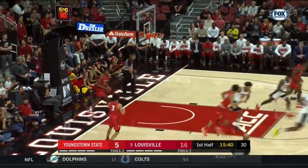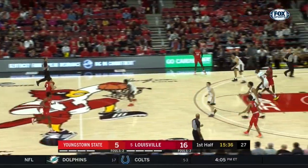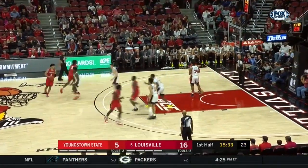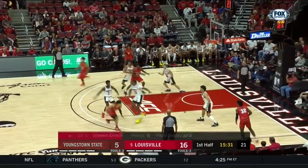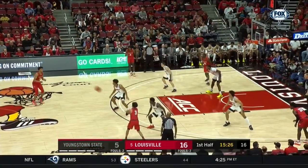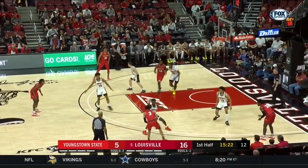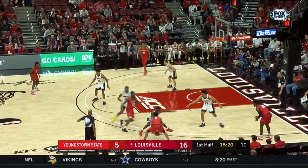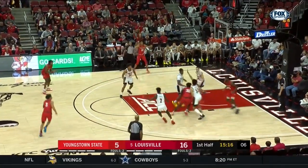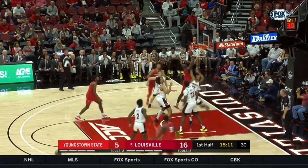That's some pass. Oh, wow. Stephen Enoch, an easy two. Enoch got a double-double in the win at Miami, 12 points, 12 rebounds to set a career high and tie for the team lead. Every time Quisenberry comes off the screen, Louisville is in effect double-teaming him. They're really staying with him, forcing him to give up the ball. Top of the scouting report for the Penguins, Quisenberry.